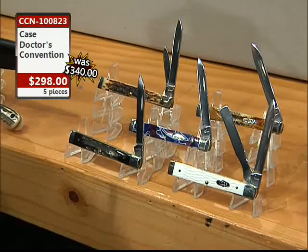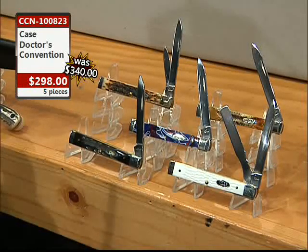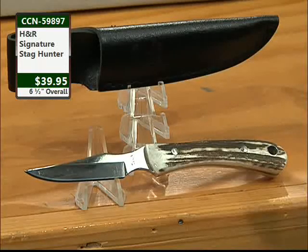Then you've got the one with the spatula blade in front. That's the jigged white synthetic, and it's the Sparks. It's got that sparkle shield. Yes. All surgical steel blades as well. Great deal on those, only $298 for all 5.